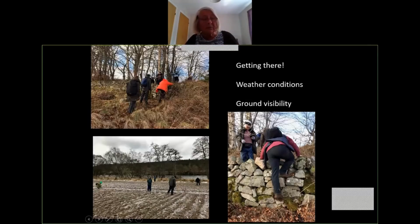But in actual fact, one of the trickiest ground conditions, although it's good for seeing flint, is frost. Because the frost is quite hard to walk on. It means you don't sink, but it can get a bit rough. But it also means when you find something that it's a bit of a job to get it out of the ground. I think this person down here was using a wee pickaxe on that occasion.